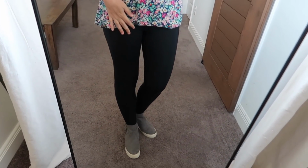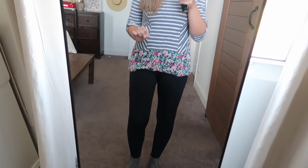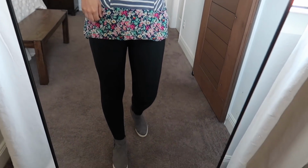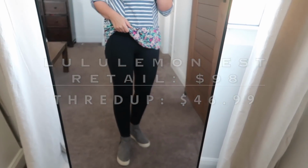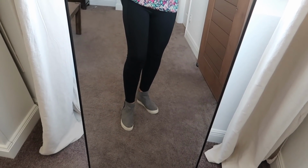And then on the bottom, I have these new leggings. They are so comfortable. They are from Lululemon. I've never purchased any sort of leggings from them because, again, they're so expensive. They retail for $98 and I paid $46.99, and I will say I totally see what all the hype is about. They're so stretchy and comfortable and soft. But again, if I don't have to pay full retail price, I'm definitely going to search ThredUp first.